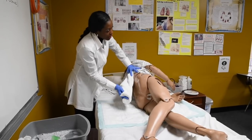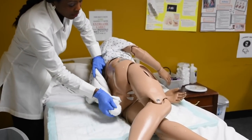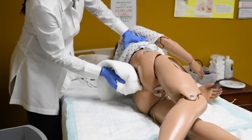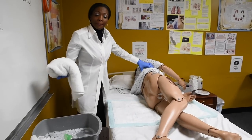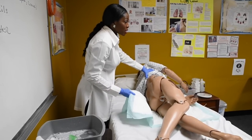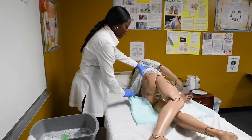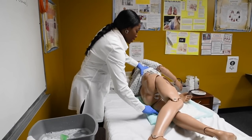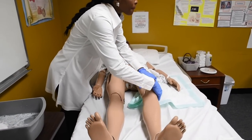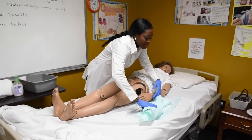Now that I'm done washing and rinsing, I'm gonna dry. Same thing, dab up, okay, front to back. Now the middle part of the buttocks will be last, okay? When you're done with that, this chuck, this pad is considered dirty. So now you have to remove it. It's part of the steps. That's how you end up with 19 steps for perineal care. You fold it onto itself.